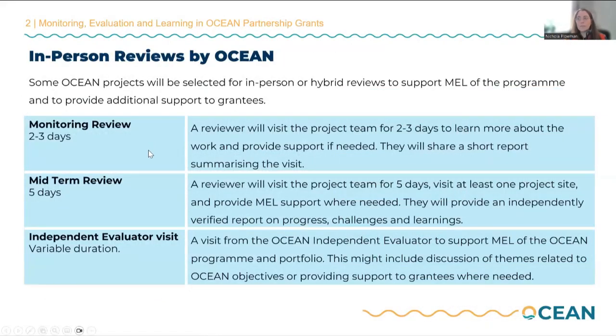And then coming to in-person reviews. Some Ocean projects will be selected for in-person and/or hybrid reviews to support the overall MEL of our programme. And the purpose of these reviews is really to promote learning. So wherever possible, if you have any needs, we'll be wanting to support grantees with that. So these reviews should be considered a kind of collaboration, and you tell us what you've learned through your project and if there's any challenges, and we'll be there to provide advice.